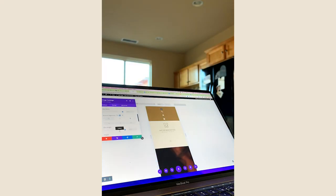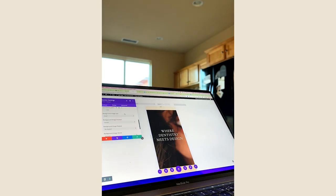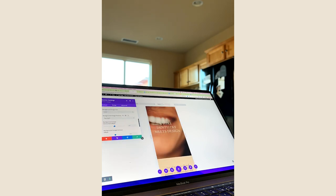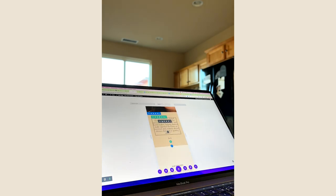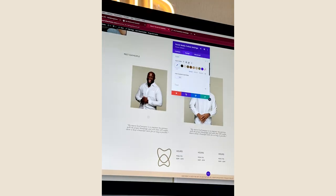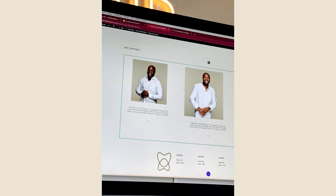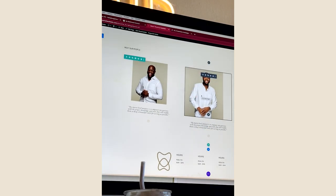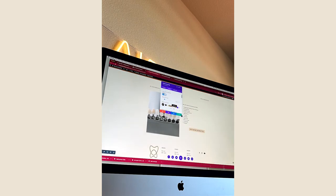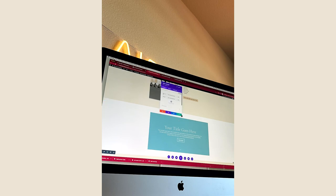So here is a look into me developing the mobile and the desktop version on Divi. Divi is a visual builder, so no coding is required. A little bit of coding is required sometimes if you want to make it super custom, but I love it because I can really build any page any way I want without knowing code. So this is me just developing it and making sure everything's aligned. I keep going back and forth through mobile just to make sure it's perfect.